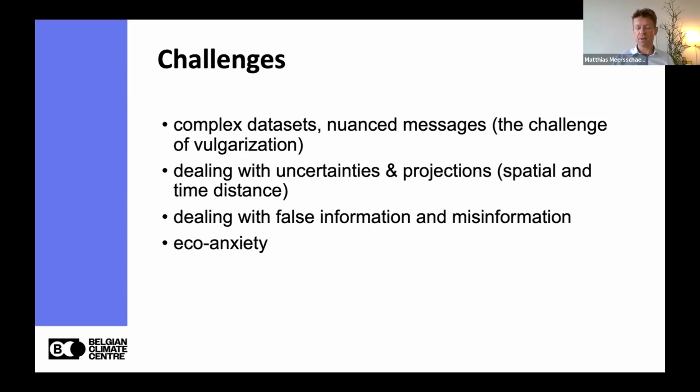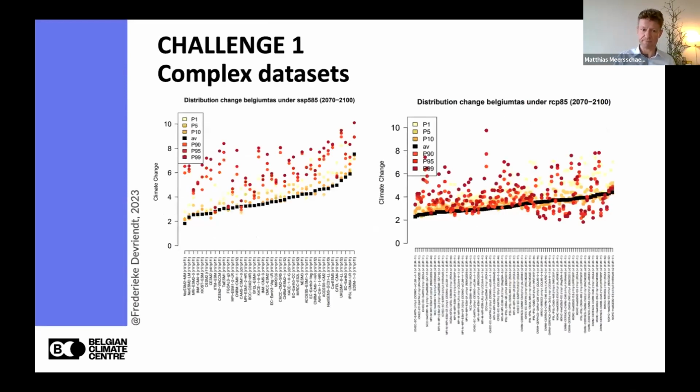So, challenge number 1 on this slide. Well, science, to start with, it's nuanced. It's sometimes complex, and some people are not buying it because they don't understand complex data sets, or they seem to be overwhelmed by it. And also the increasing short attention span triggered by social media use, for instance, and typical for millennials and digital natives, probably doesn't help either.